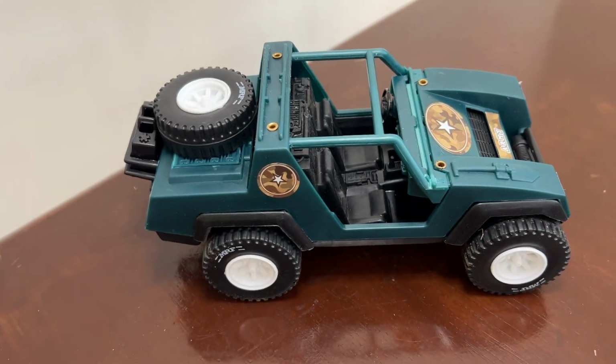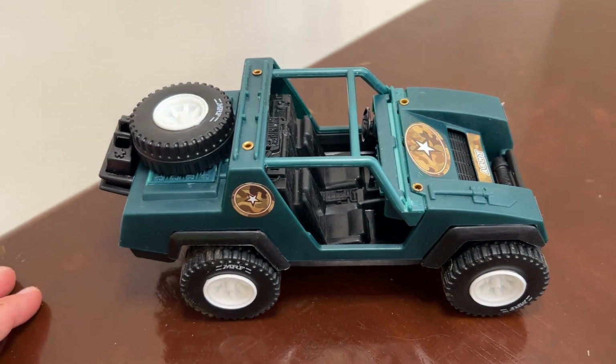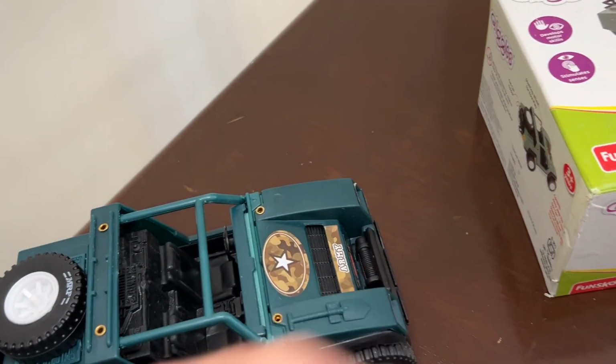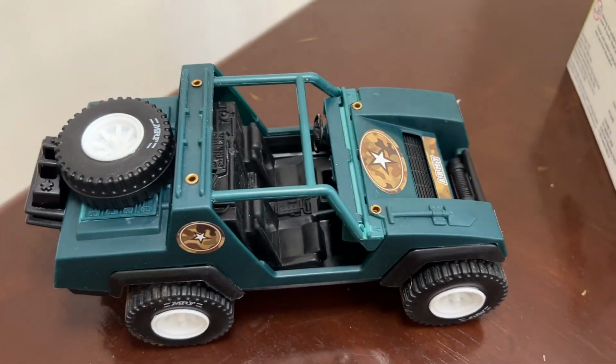Anyways, this has been a fun little quick shot, I suppose, on the MRF Funskool VAMP or Army Jeep. Giggles? Nectarines. Yum.